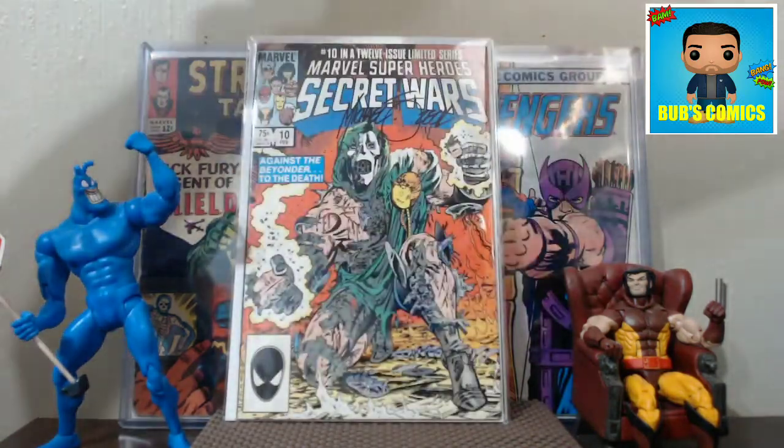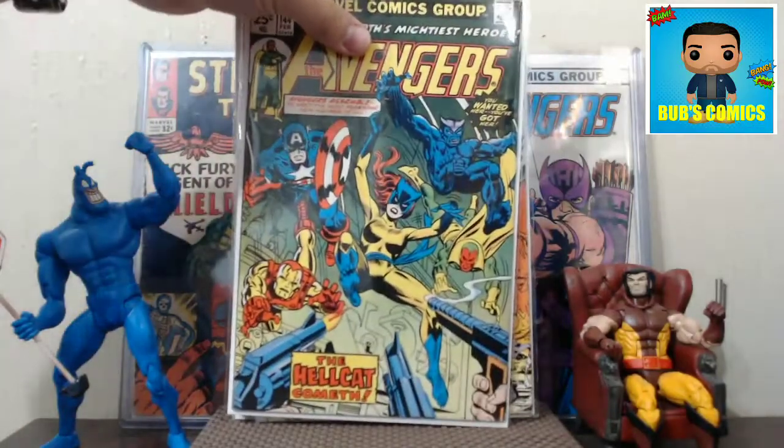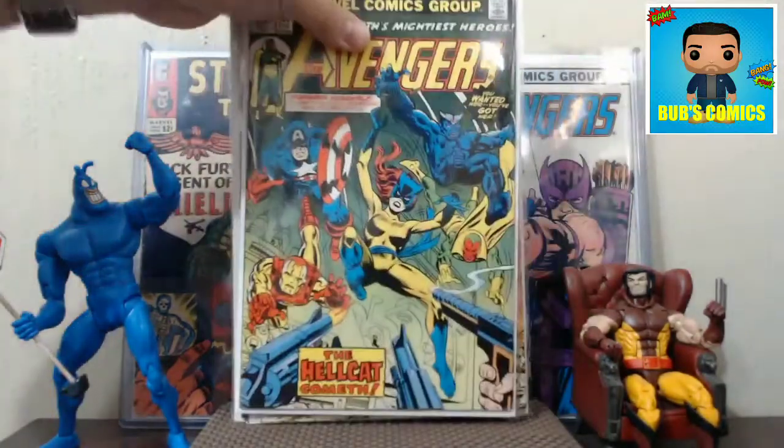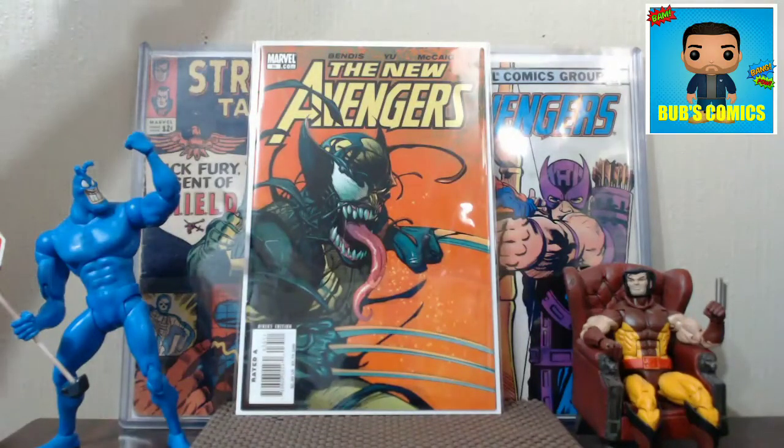And we had Secret Wars 10. And we had Captain America Annual 8, both signed by Zeck. Silver Surfer 75 with the foil. And New Avengers 35 with the Venomized Wolverine.